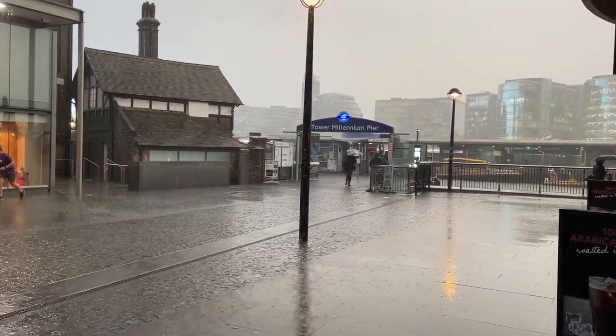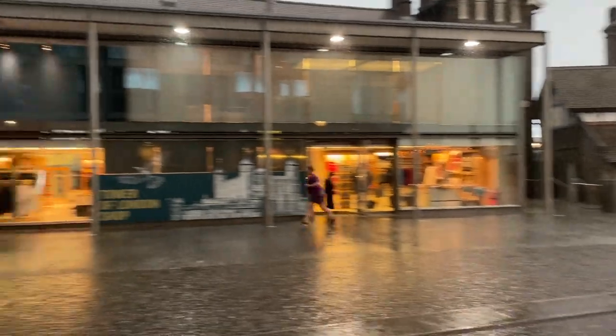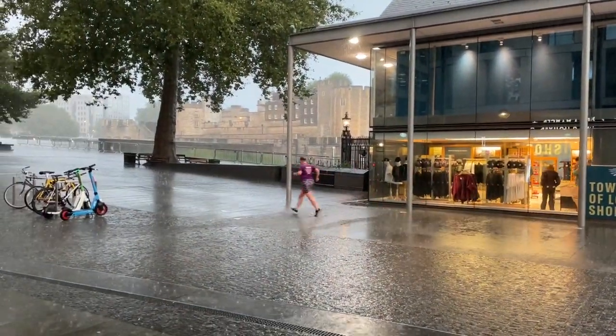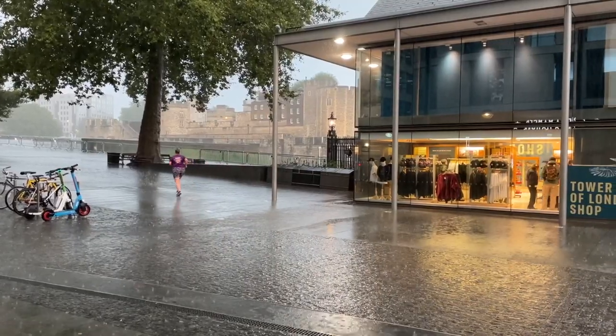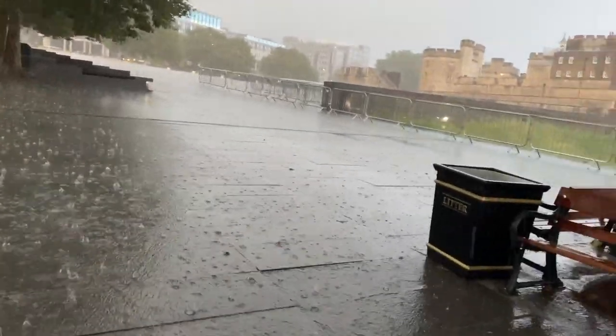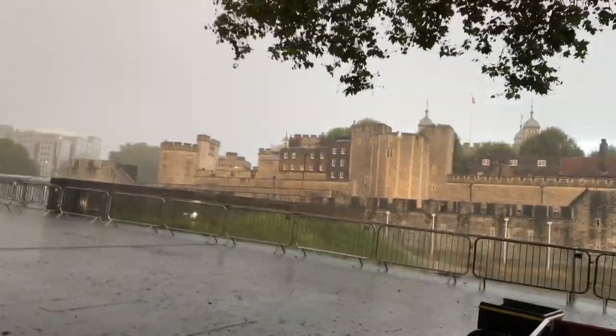I've made it to the Millennium Pier and the Tower of London, and it is absolutely throwing it down. I am soaked to the skin. But there is no way after today that I'm not filming the last bit for you. I'm walking down a river. There we go.